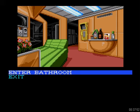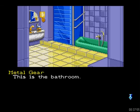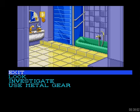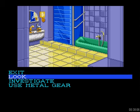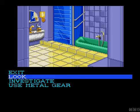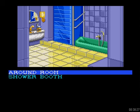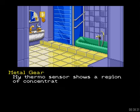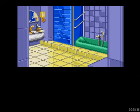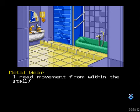To the bathroom. This is the bathroom. It's really hot and humid in here. Well, let's look around the room. There's something in the shower. Let's investigate. The shower booth. My thermosensor shows a region of concentrated heat. I would say that hot water is being used. I read movement from within the stall.